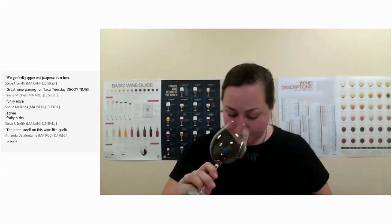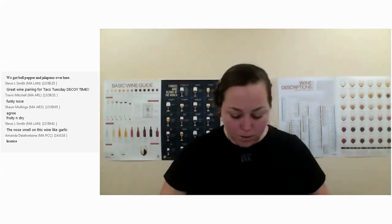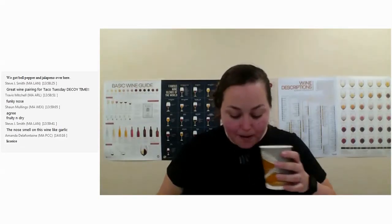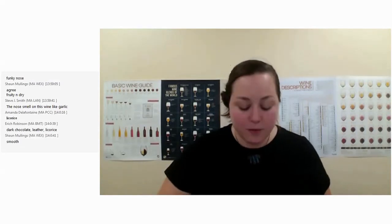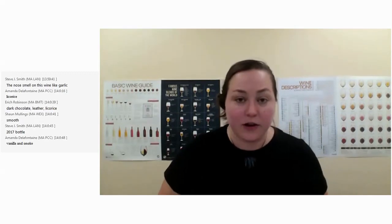Licorice. Good stuff. Yeah, Nero d'Avola is the most planted red grape on the island of Sicily, so that's why you see a lot of Nero d'Avola from Sicily.